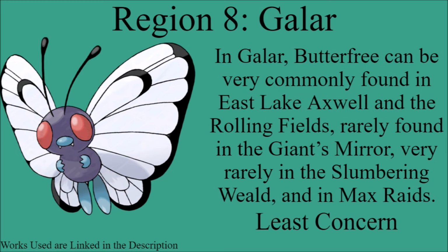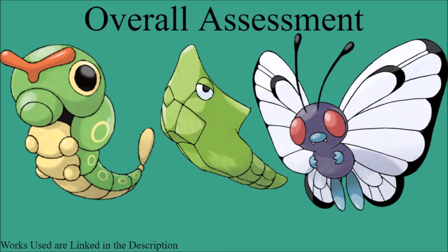So as for the Butterfree line in Galar, they again get least concern. While their population is again lower than in other regions, I'm more inclined to think this is due to competition in Galar, though this one admittedly has a higher chance of being due to external factors, due to the high amount of industry in Galar, though I'm more inclined to believe that again this is due to competition rather than due to external factors.